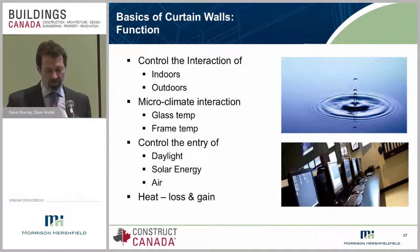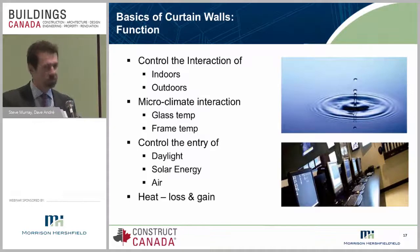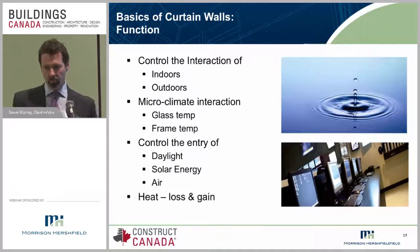So that's kind of the mechanics of it, some of the basic materials. What does this thing really need to do to function, though? Of course, we talked about controlling the separation between indoors and outdoors. So that's wind pressure, so there are some structural aspects. There's temperature, of course.